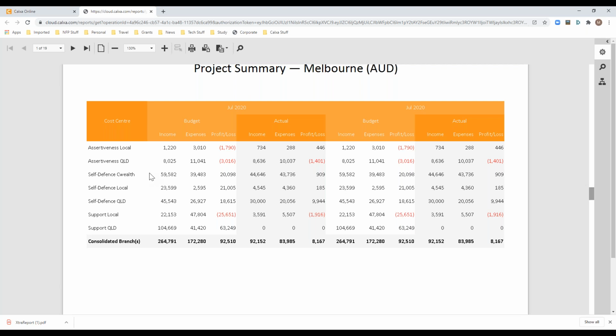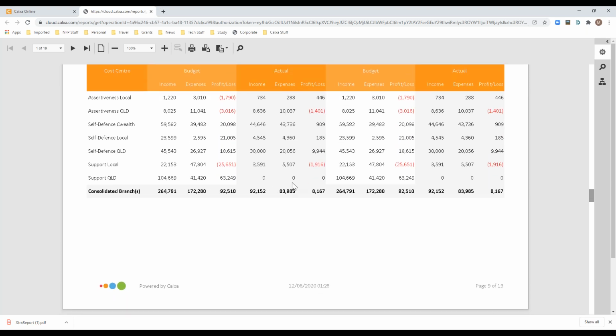I mean, this one, for example, lists all my different projects and shows me income, expense, profit, budget, and actual for the month and the year to date. I've run it for July, and I'm on a July to June financial year, so year to date's the same. But I can quickly look down here and compare the actual profit with the budgeted profit and know which of these projects are on track, which ones aren't. And then I might ask questions about the ones that aren't on track, but the ones that look okay, I don't want to go into the detail on those. I can put those to one side and focus on what's actually happening.